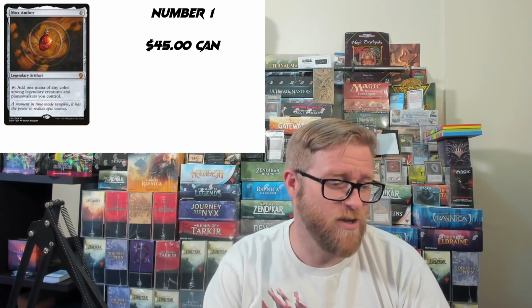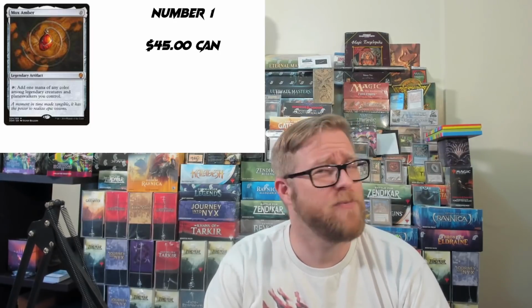So my cost basis is still only $5.97, $6.13 is my cost basis, US, for all the Mox Ambers I have. And it is well north of 1,000 plus. Okay? Well north of that. Binders filled. Because it was fun to do.